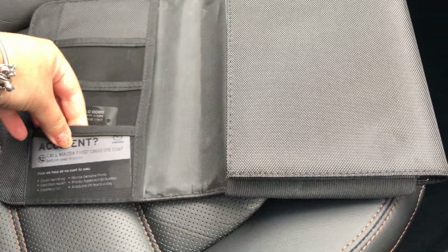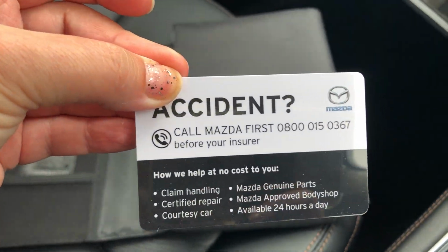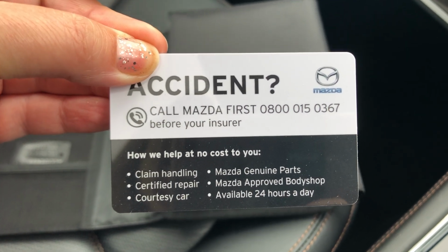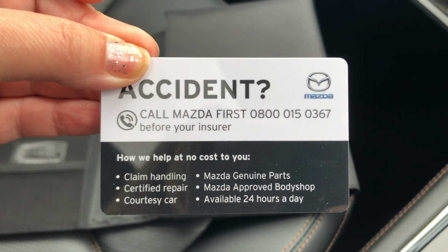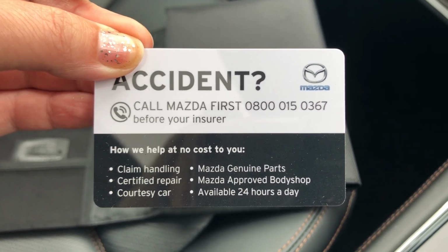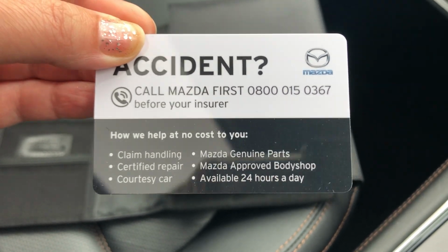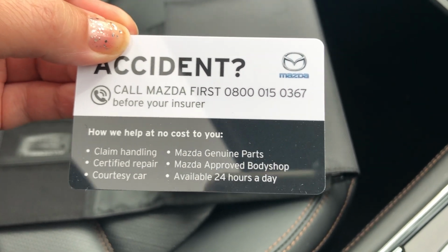Now there is a thing with Mazda called Call Mazda First. Call Mazda First is if you have an accident, if you give Mazda a call, they will get you recovered and take you to a Mazda approved body shop. Mazda is super keen on this. They like repairs to be done with Mazda approved parts, because it can cause you issues if it's not. So it's well worth keeping that number. You can also get down to the Mazda Assist number through that number, so it's quite a handy card to have.